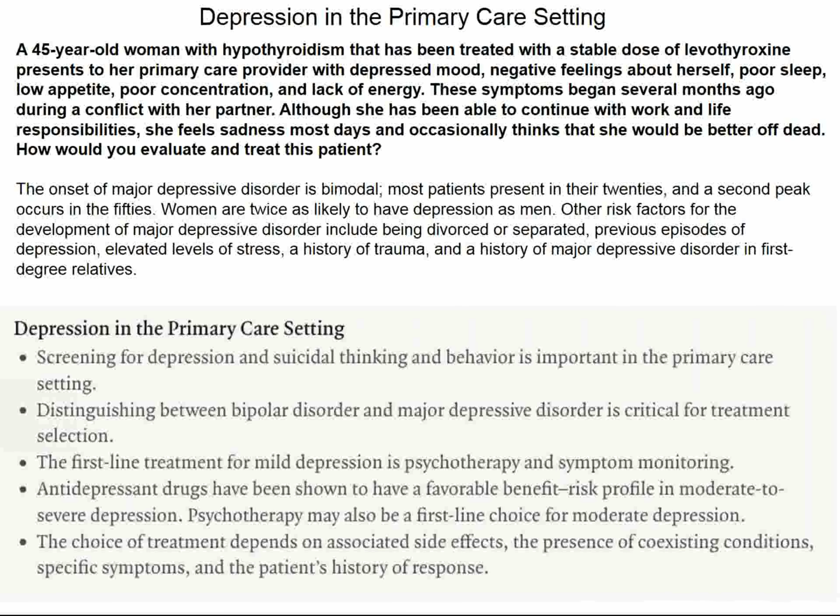The first review in the New England Journal involves depression in the primary care setting. And this is an important review. We're given a patient, a 45-year-old woman with hypothyroidism that's actually easily treated, who comes in with depressed mood, negative feelings about herself, doesn't sleep properly, has lost some weight, poor concentration, lack of energy. This state of affairs has been going on for several months, and she has some partner conflicts.